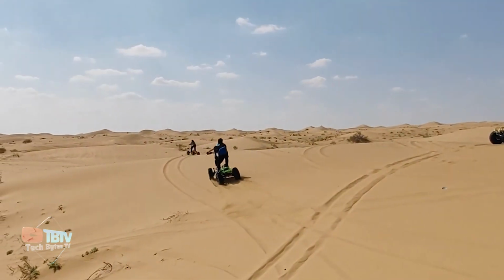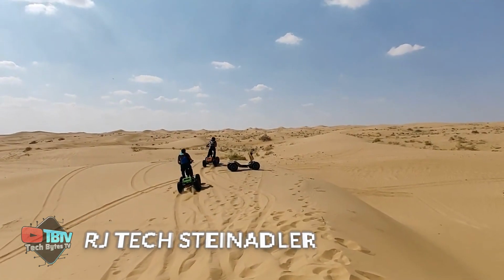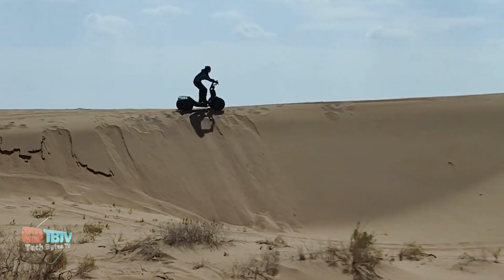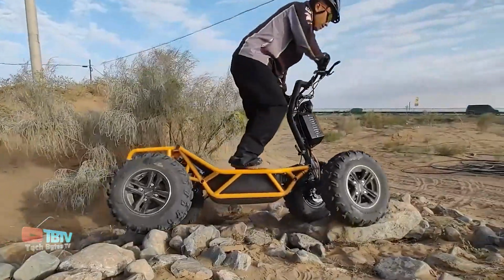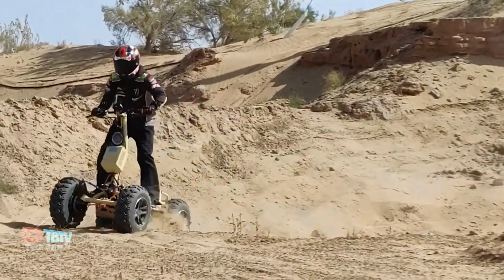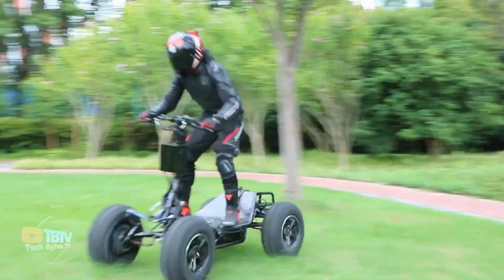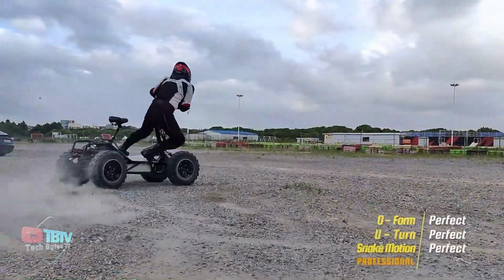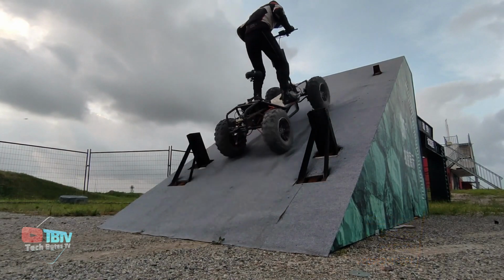And last but not least, the RJ Tech Steinadler combines the versatility of a scooter with the power of an ATV to provide a unique off-road mobility experience. With a payload capacity of 275 kilograms and a ground clearance of 180 millimeters, this electric vehicle is ideal for both off-road and city use. It offers speeds of up to 70 kilometers per hour and a range of 95 kilometers, with a suspension system that adapts to any terrain.